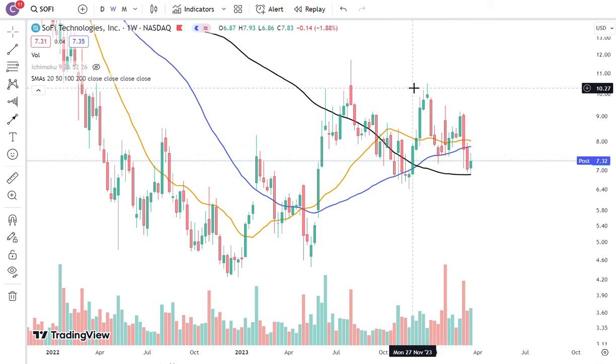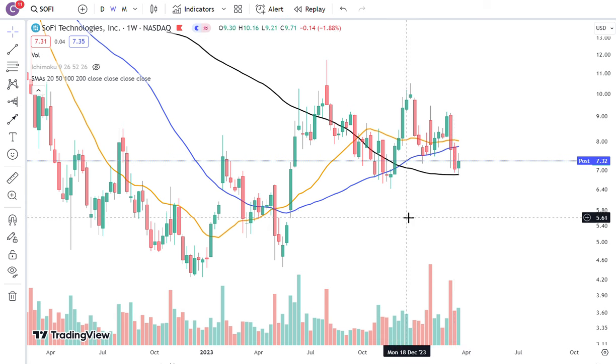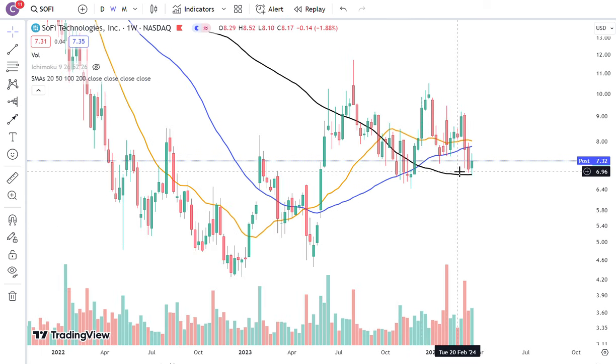The bad thing is that when these things happen, it has been very demoralizing for a lot of bulls, which I like. I actually like to see bulls being demoralized and see people kind of crapping on the stock. But anyway, it's been making some pretty healthy moves.